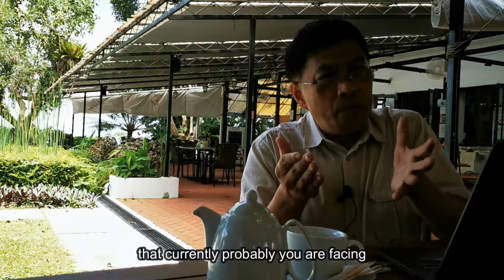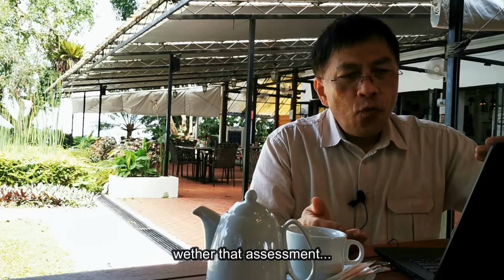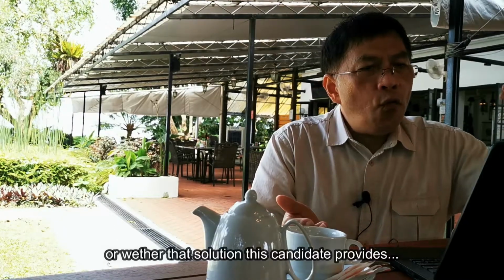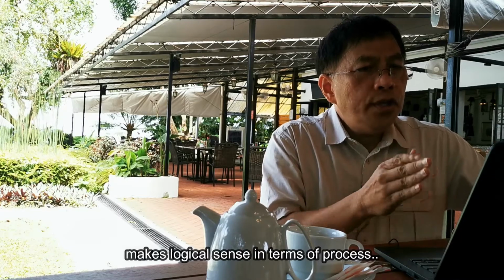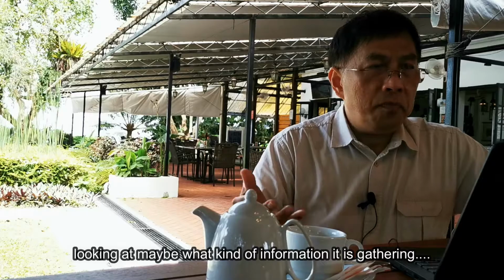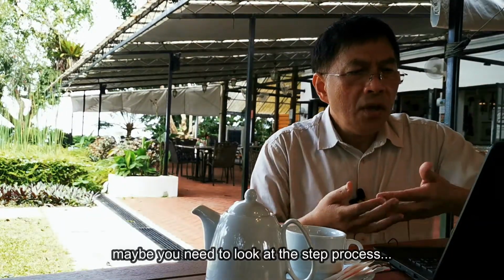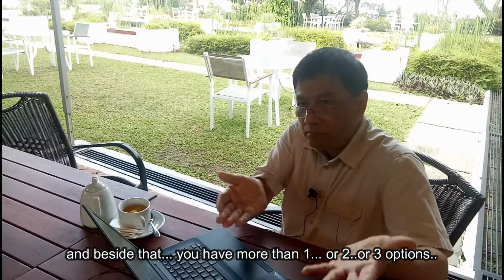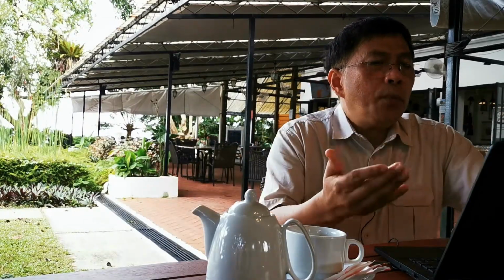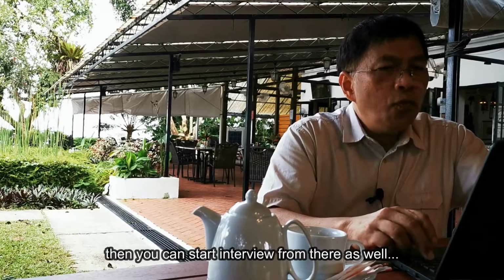This problem is a real problem that you are probably facing currently, relevant to that job. After that, you can look at what he has come out with and do the assessment: whether that solution makes sense to you, makes sense to the organization, and makes logical sense in terms of process map. So you look at what kind of information they are gathering, the potential stakeholders who should be involved in that solution, or the step process, step one, step two, step three, to solve that problem. And besides that, maybe they have one, two or three options. After he has completed that assignment, you can look at how he responds to it. Then you can start the interview from there as well.